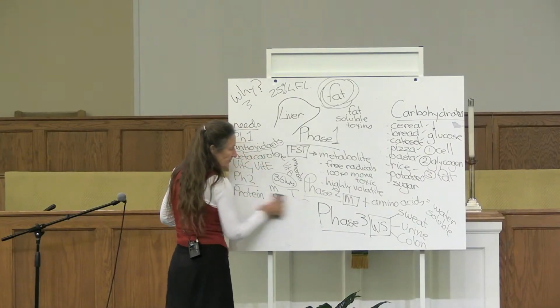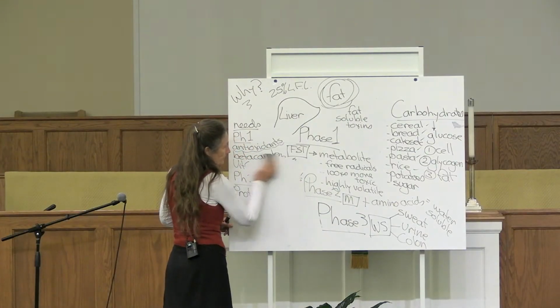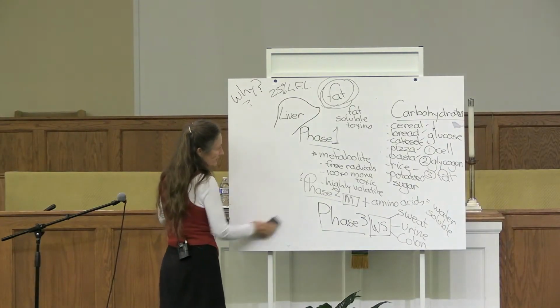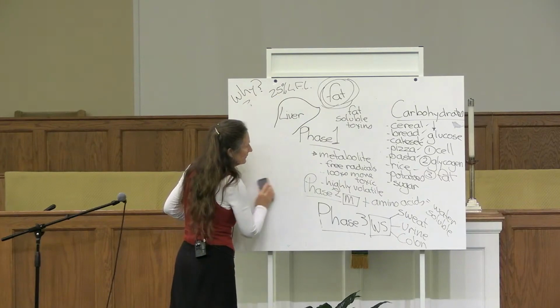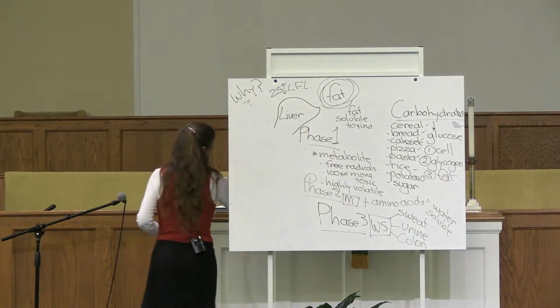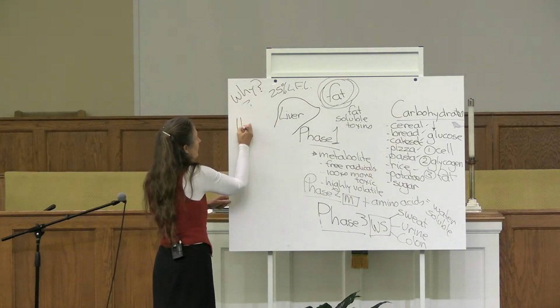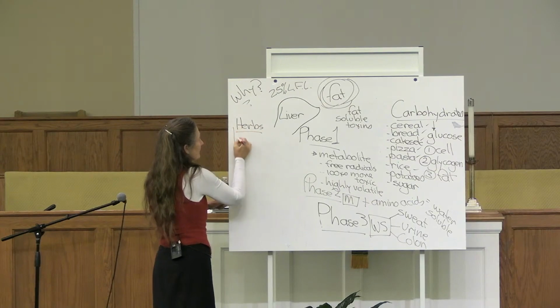We can certainly support the liver with nutrition, but there are herbs that directly affect the liver, and you might be surprised at the number one liver herb. The number one liver herb is the humble lemon. Every home should have a lemon tree.